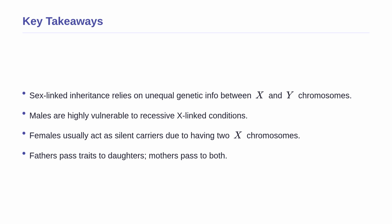We have covered a lot of ground today, so let us summarize the most important ideas. First, sex-linked inheritance is driven by the unequal genetic information between the large X and the tiny Y chromosomes. Second, because males have only one X chromosome, they are highly vulnerable to recessive conditions like colorblindness and hemophilia. Third, females typically act as silent carriers, protected by their second X chromosome.